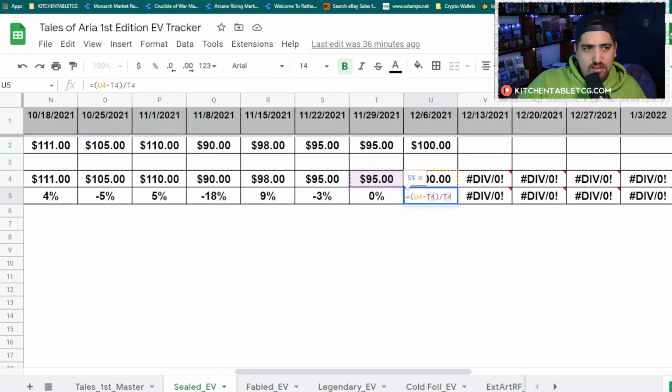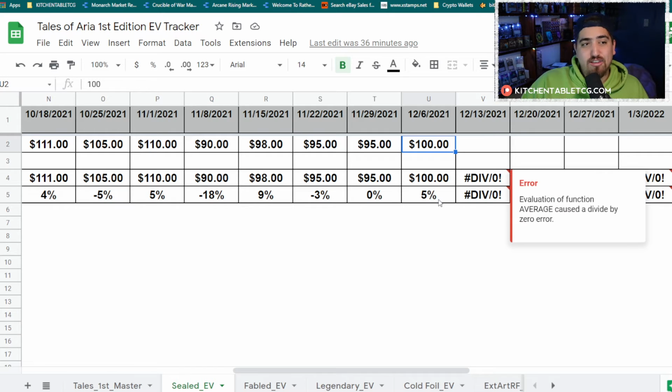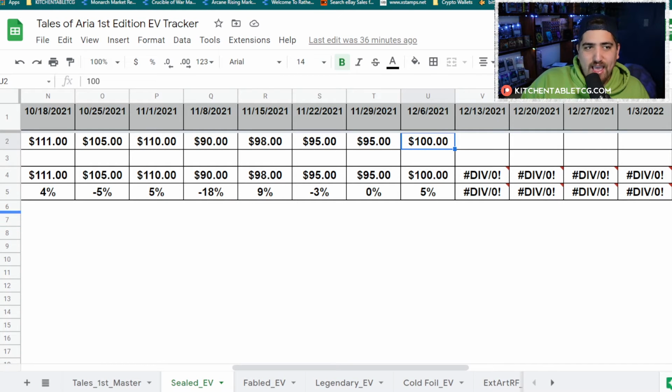Again, I would say your LGS may still have some of this available. I would anticipate that might be a thing, so go try there. And at about $100, you're paying about MSRP. So that's great. Again, do not pre-order Everfest, everyone. Do not pre-order Everfest for more than MSRP. I think we'll see MSRP based around the way that this set went. I think you will see MSRP.